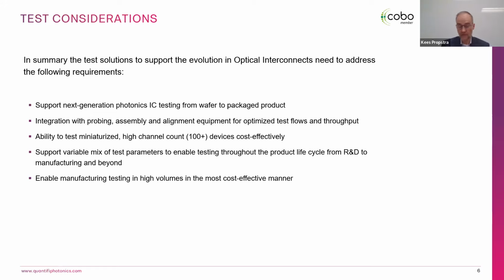Again, it's just different than the previous generation of optical transceivers, which had more discrete components that you need to assemble and align together. Very important, the complexity of this technology really requires that you have a strong integration with the probing, assembly, and alignment equipment for these optimized test flows and throughput. So then you need to have the ability to test these miniaturized high channel count devices cost effectively.